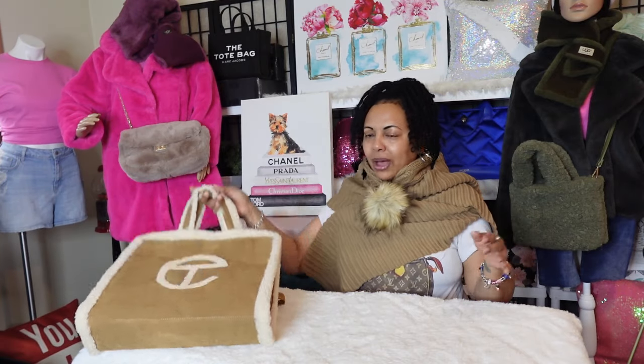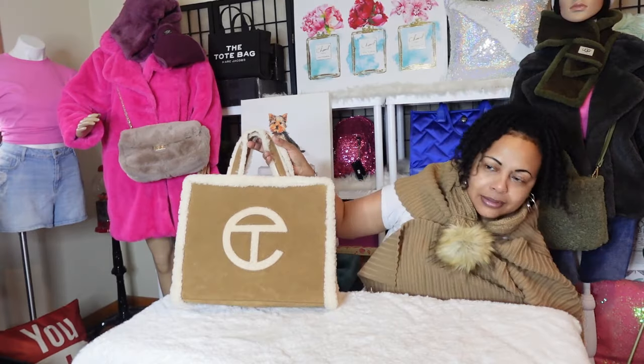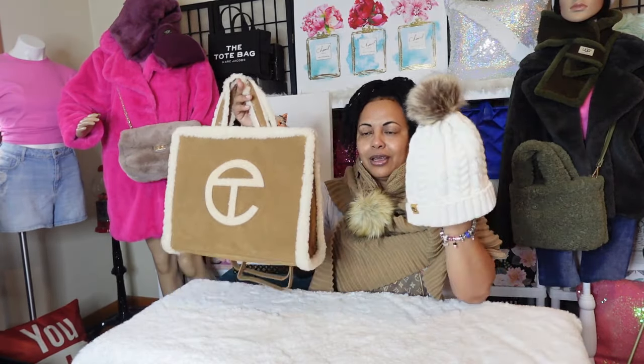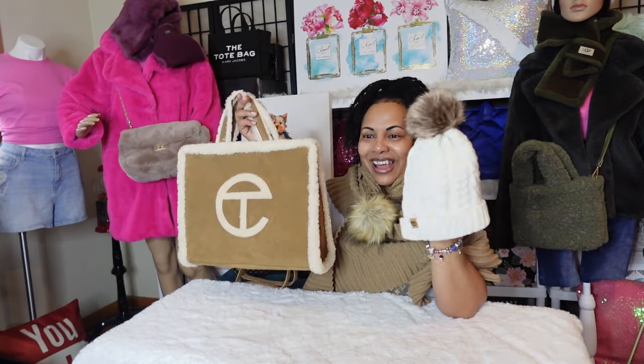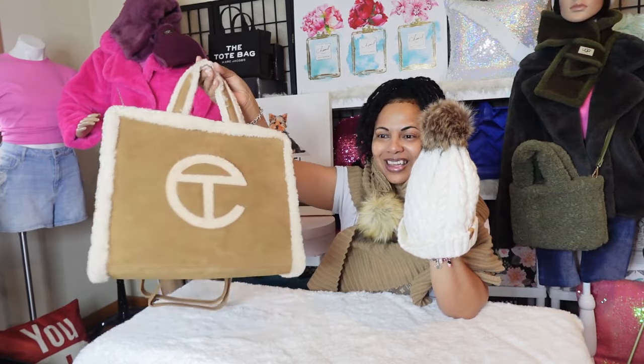That's gonna be so nice and warm as well. And that will look really, really nice with the bag as well as with the Timberland hat. So this is gonna be a nice little set. Don't I look warm? This is gonna be a nice little set to match up and wear with my Telfar bag.